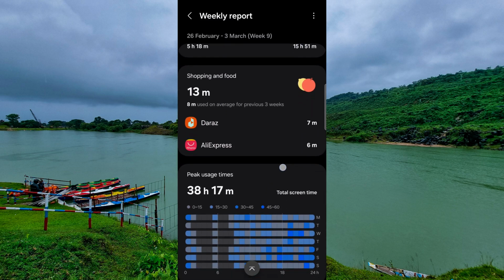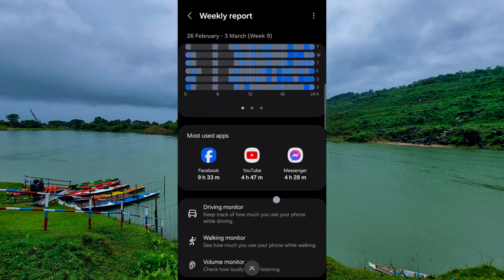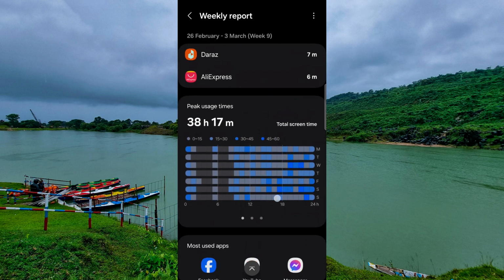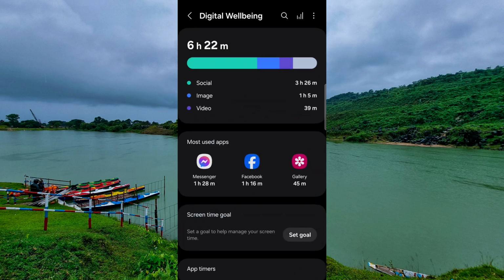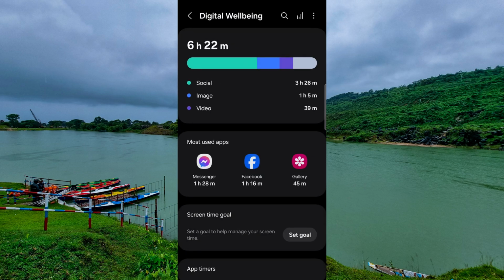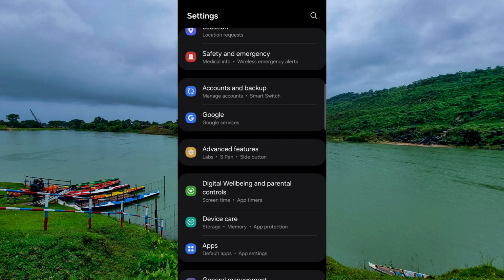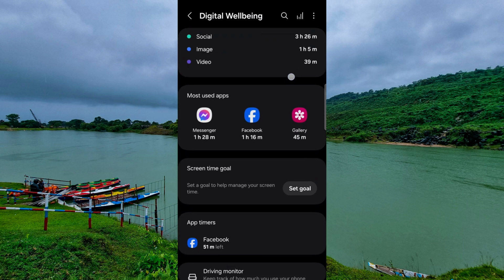Number four, reflect and adjust. Regularly review your usage pattern and adjust your settings accordingly to maintain a healthy balance. By incorporating these tips and features into your daily routine, you can harness the power of Samsung's digital well-being to lead a more mindful and balanced digital life.